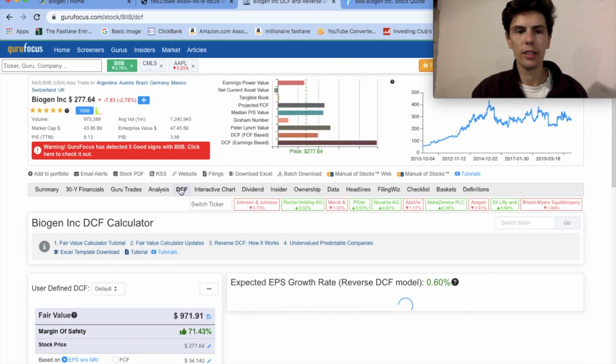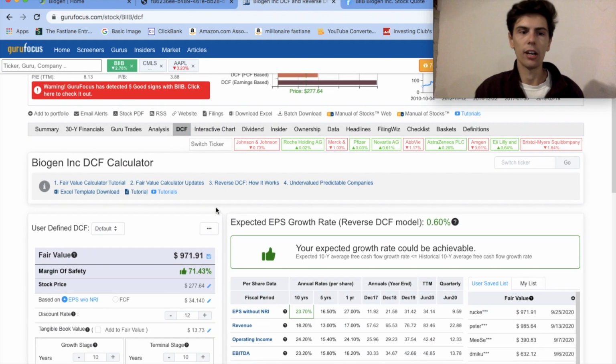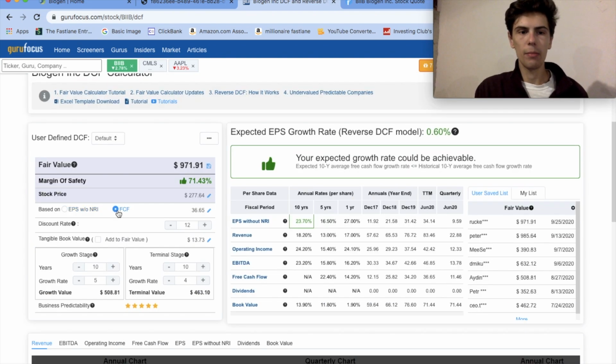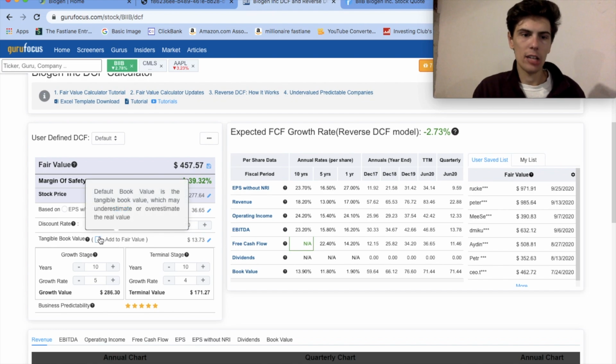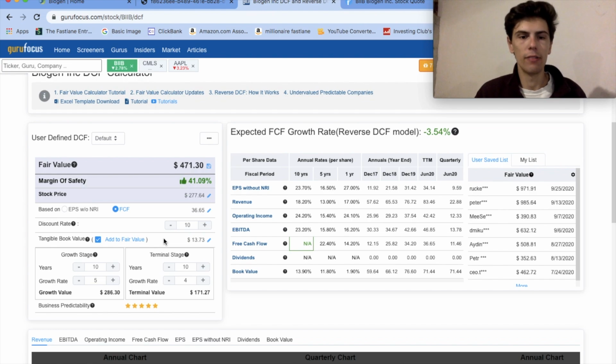So we can come over to the discounted cash flow calculator and now really start to see what this company is worth. So we're going to value this company based on its free cash flow. This website uses a 12% discount rate, and I think this is a little high, so we can lower it to 10. I think that is more of a fair discount rate, sort of setting it equal to the average return of the stock market.